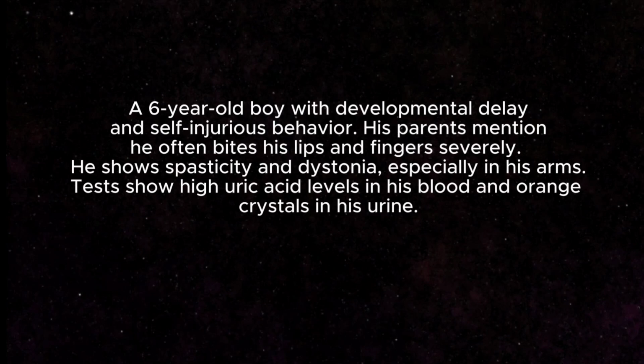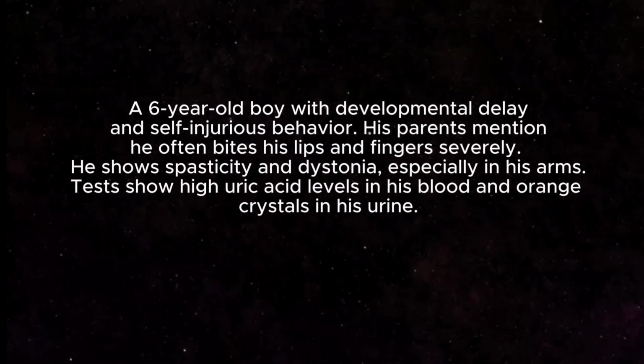Alright, friends, before we talk about this disease, let's read a clinical vignette. A 6-year-old boy with developmental delay and self-injurious behavior. His parents mention he often bites his lips and fingers severely. He shows spasticity and dystonia, especially in his arms. Tests show high uric acid levels in his blood and orange crystals in his urine.